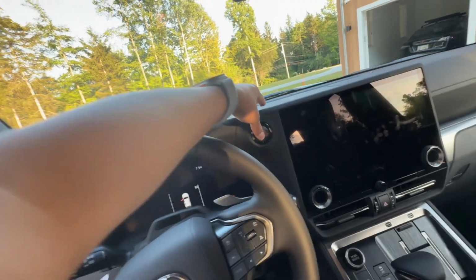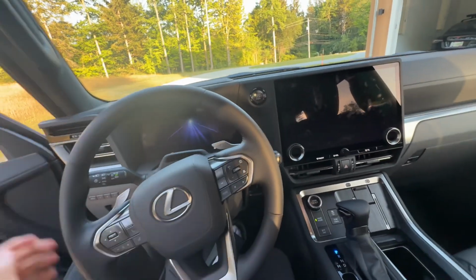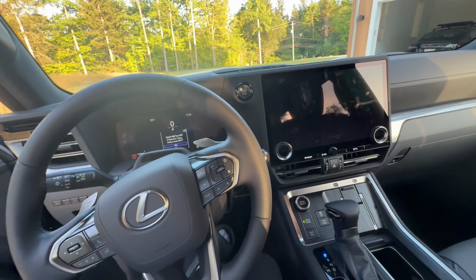Here's the engine starting. It's not a super fast car. I think 0 to 60 is like 6.5 seconds, so it's pretty slow, I guess, but it just sounds really cool.